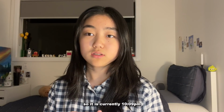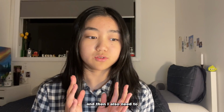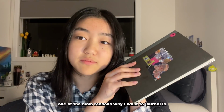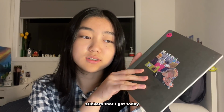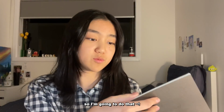It is currently 10:09, so I'm going to quickly journal before I go to sleep, and then I also need to revise my legal studies cue cards. One of the main reasons why I want to journal is because I want to use the stickers that I bought today, and a lot of you guys have been requesting a journal video, so I'm going to do that.